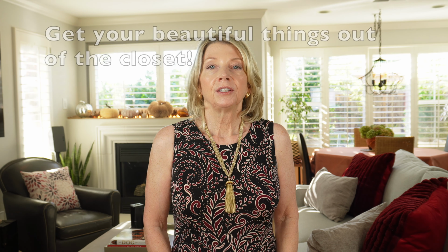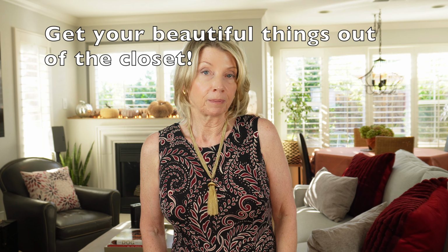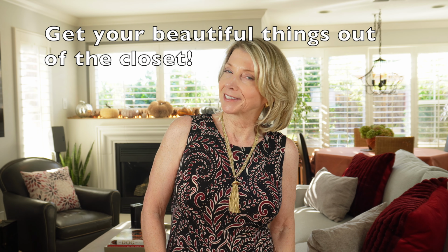And this can go for any room in your home. It doesn't have to just be your living room. You could apply the same principles to your bedroom, to your bathrooms, any room really. Use things that you already own. What have you got hiding in your closets? Many of us have beautiful things that we have collected, that we've inherited. We can use those in our home decor. Things don't have to be super specific. I'm going to get to that later.